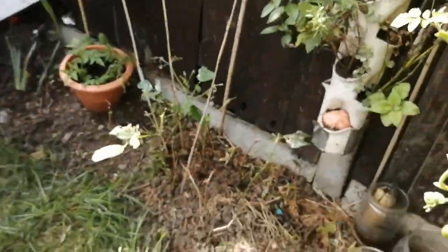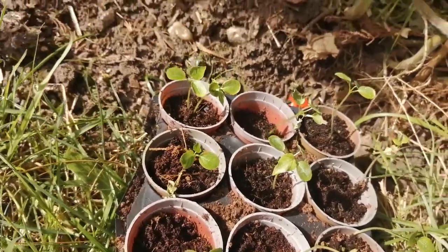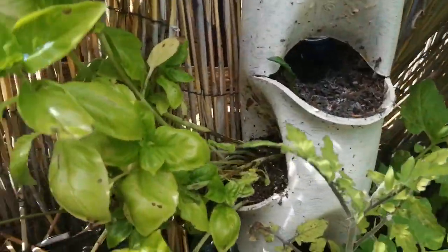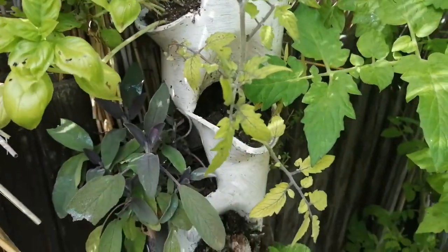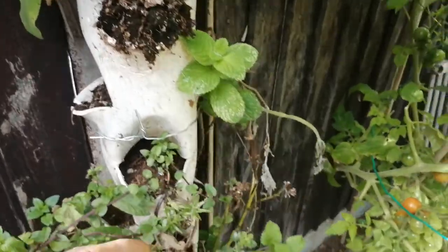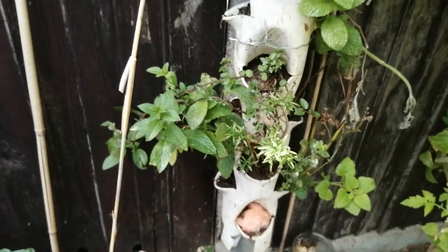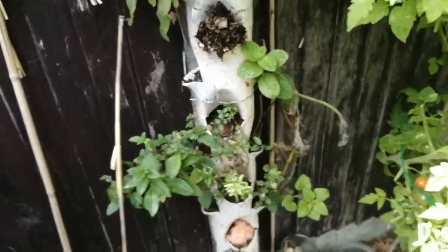Let's take you over here. The papayas are doing well. I've just watered them and they're doing very well. My herb pots, I've just basically put water in here, which is going to drip slowly down to the bottom. We've got basil, tomato, sage, mint, chocolate mint, catnip, whatever they call it. I think it is. We've got some oregano.